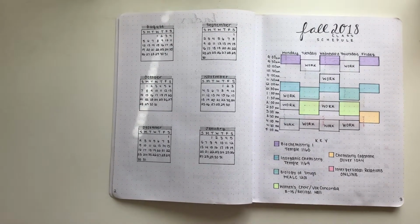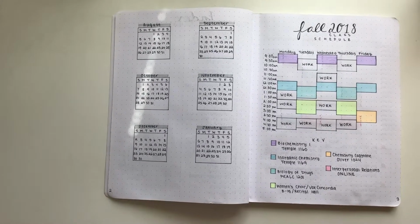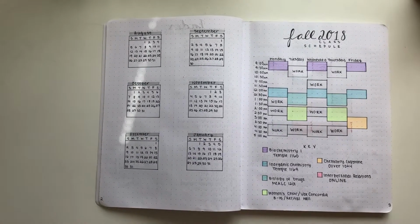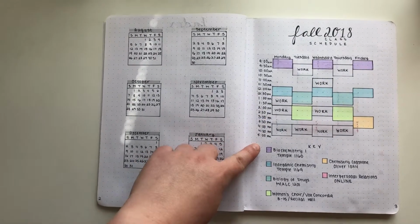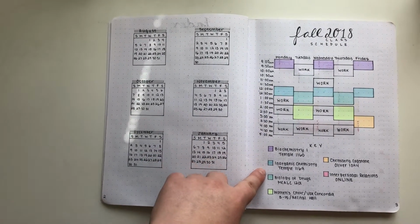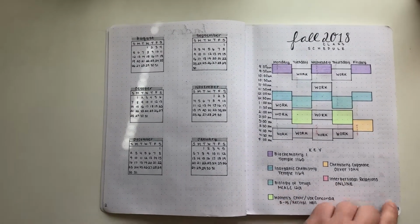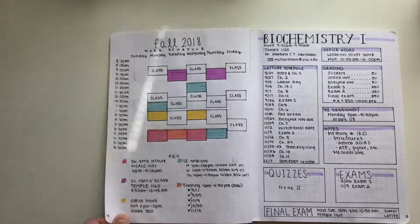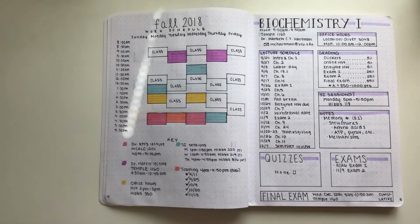I have a color blocked timetable and I have an empty work box for any time I know I'm going to be at work. I just thought it would be a little less overwhelming, especially when it came to making the key, to have the class and work schedules separate. So each class has a different color and they're outlined in the key with their rooms, unless it's my psych class, which was online.